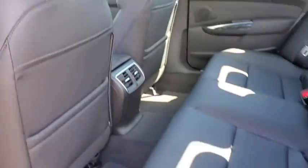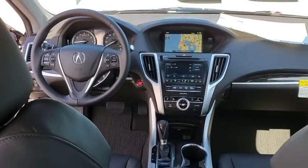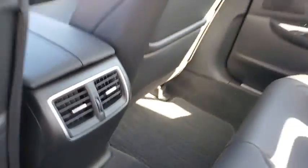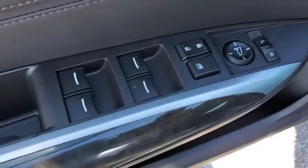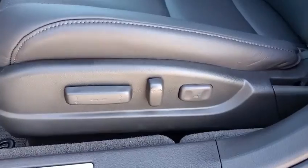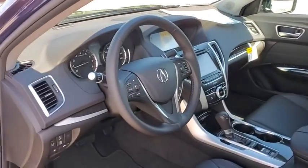Navigation system, traction control, power passenger seat, dual airbags, leather-wrapped steering wheel, power steering, four-wheel disc brakes, center armrest, power windows, security system, CD player, compass, heated front seats, rear window defroster, trip computer, electronic stability control, remote keyless entry, brake assist, power moonroof.